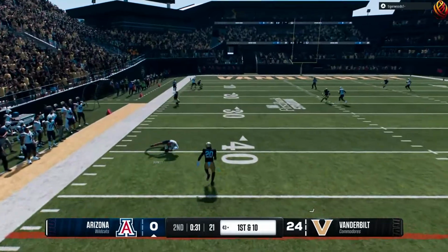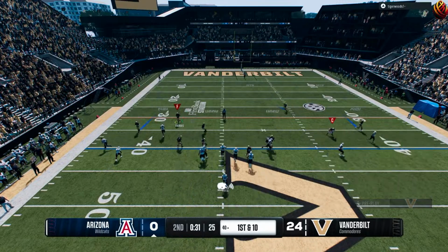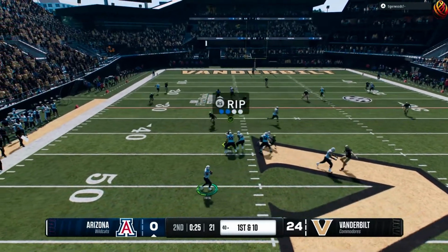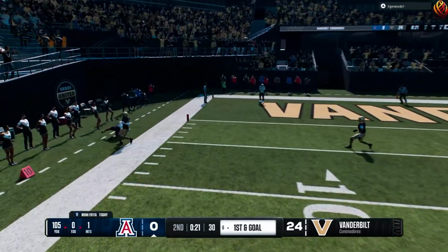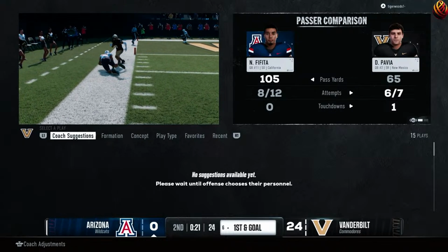Looking to the big tight end. He's got it. Always nice to have that security blanket of the tight end. And it's nice to have a tight end that can line up in different areas of the field, too. It's not always going to be in a 3-point stance. He can sometimes be in the backfield. You could flex him out into the slot. He's got it. Run out of bounds just before he could get it into the end zone, and now they're set up 1st and goal.